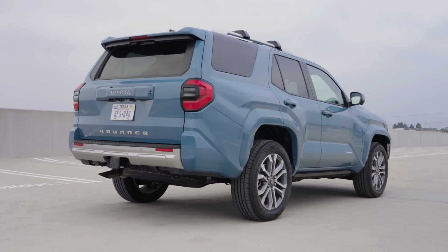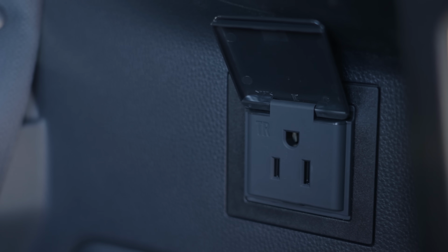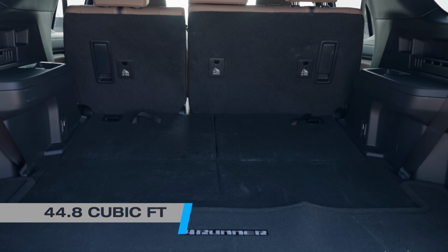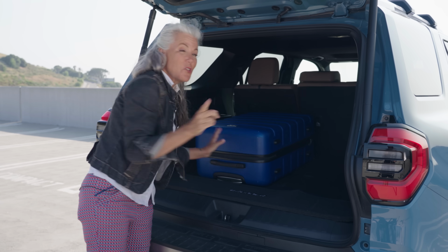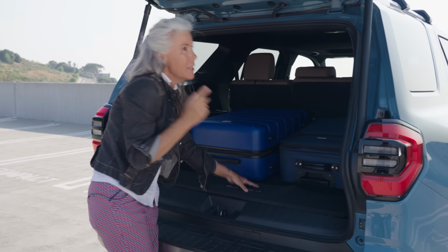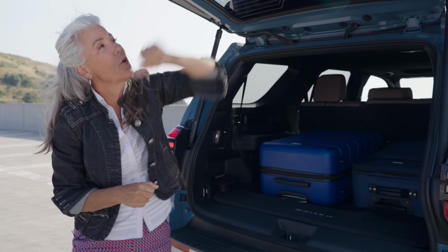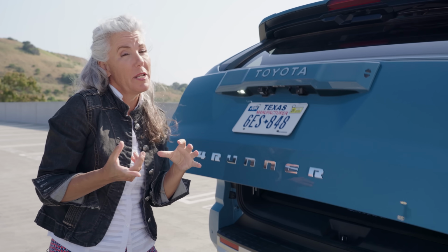Now in the back of the 4Runner, I've got some cargo tie downs, and there's even a household outlet that you can get up to 2,400 watts, which is enough to power a Starlink. Now the load floor is a little bit high, and that also means that it takes up a little bit of space, but I mean, I'm okay with it. Every single 4Runner is going to have an automatic lift gate in the back, and if you spend a little bit of extra money, you can get a hands-free one as well.